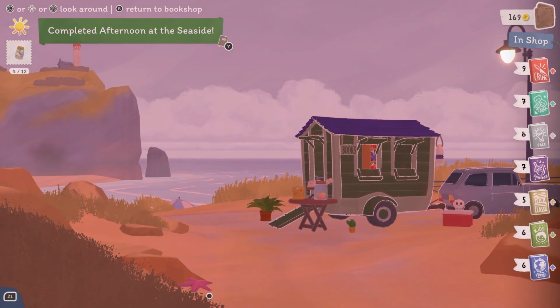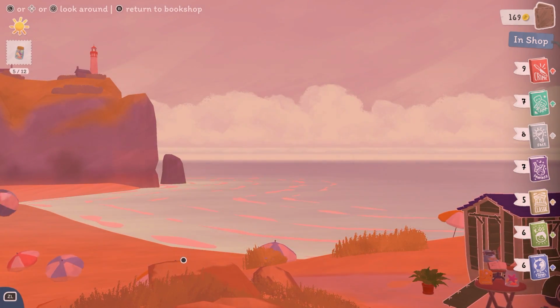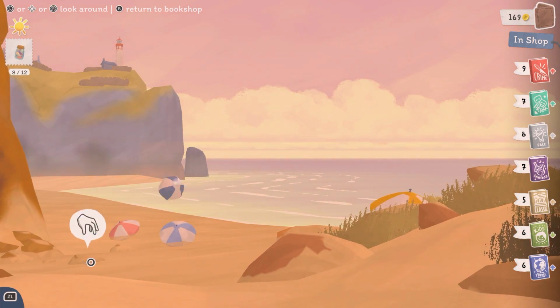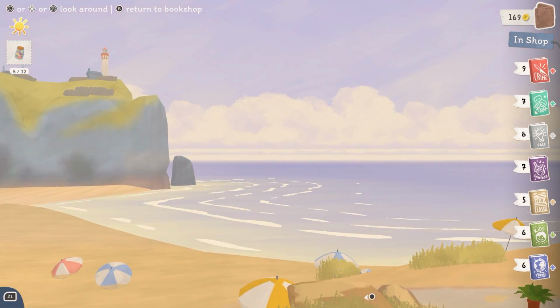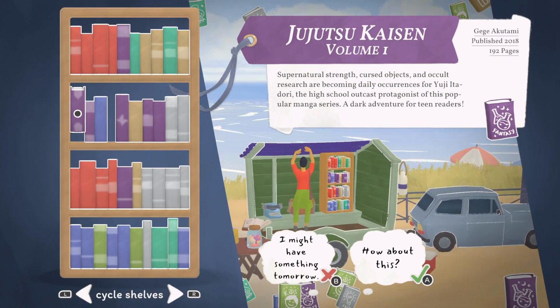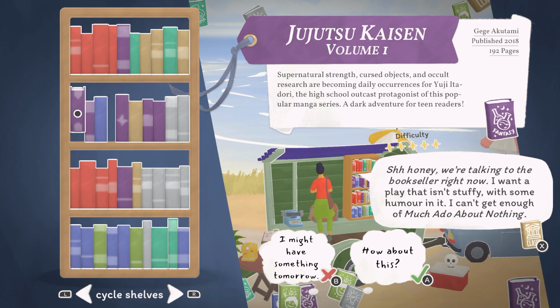Now on paper, this doesn't sound too involved, but there's an addictive nature in watching your sales rise in order to purchase items and decorations to upgrade your tiny bookshop in order to attract even more customers. There's a strategy involved as well because you have to balance demand, location, and specific events to maximize your profits, as well as visiting locations to complete quests and further along the story.